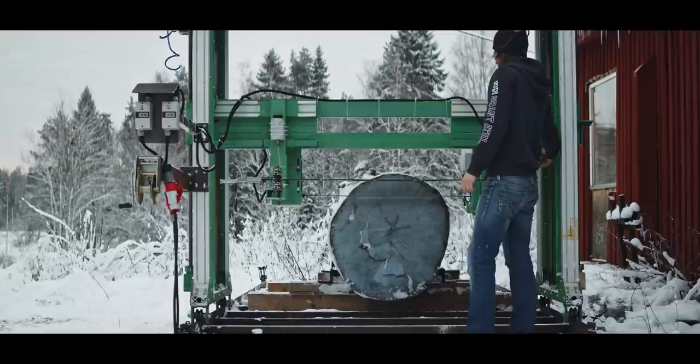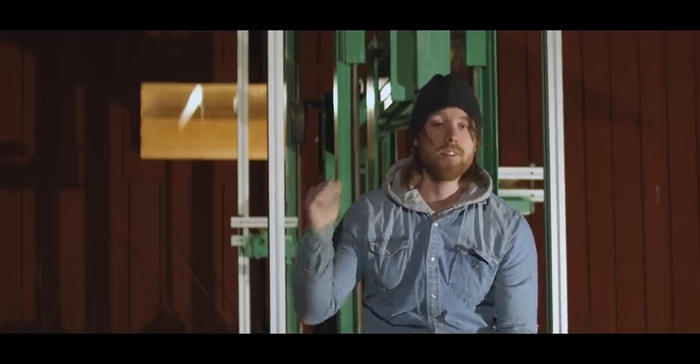Behind me is a sawmill that I built a few years ago. I've been using an Alaskan mill for many years, but ever since I built this thing, I've just been so happy, never have to sit on my knees ever again when sawmilling.